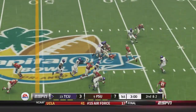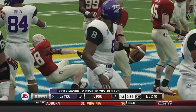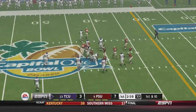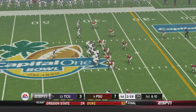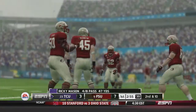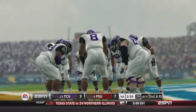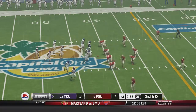That's a quarterback read. Mason's going to actually get into Florida State territory and pick up the first down. Mason's not the fastest man in the world, but so far he's getting it done. Two rushes, 20 yards. I'll take that any day. Mason under center. He's going to drop back. It's going to be a quick pass, and it's going to be dropped. This time, Kirk cannot hang on. Middle linebacker did his job and removed the ball from his hands.